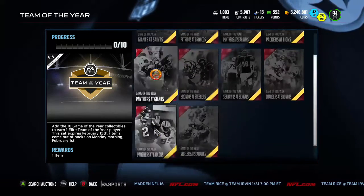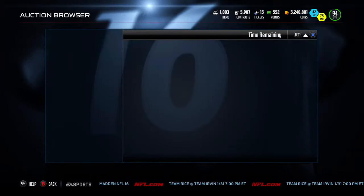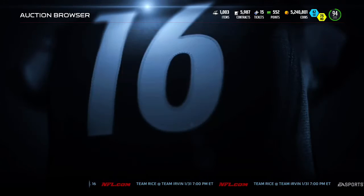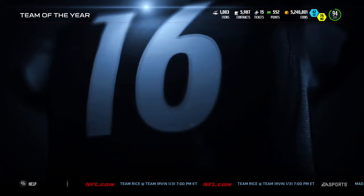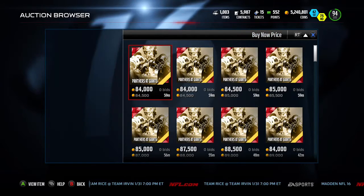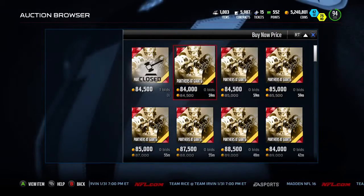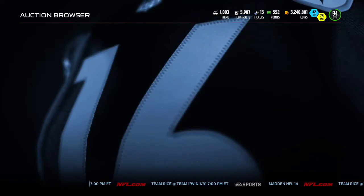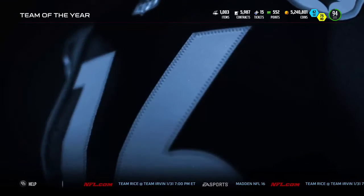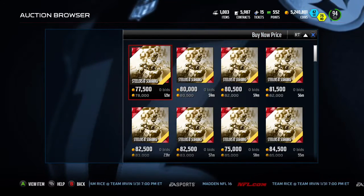But anyway, I'm going to sell this for sure. It's going for like 6K. Most of these are going for really cheap, like 5K, 4K, not too expensive. However, Panthers at Giants is selling for a metric crapload of coins, 85K. And it makes sense, because if you can grab all the rest of them for 5K, 50K, people will be turning these in non-stop, getting those players that are going for significantly more than that.